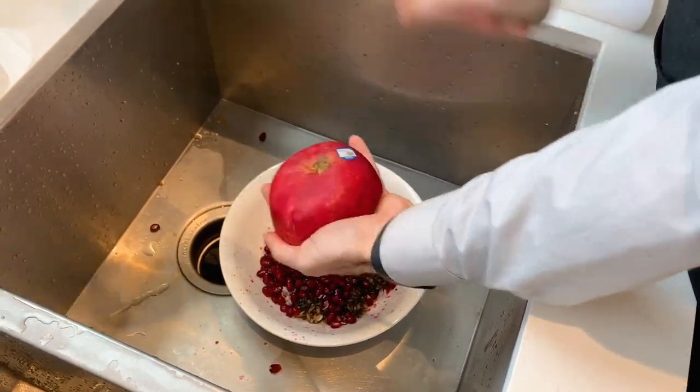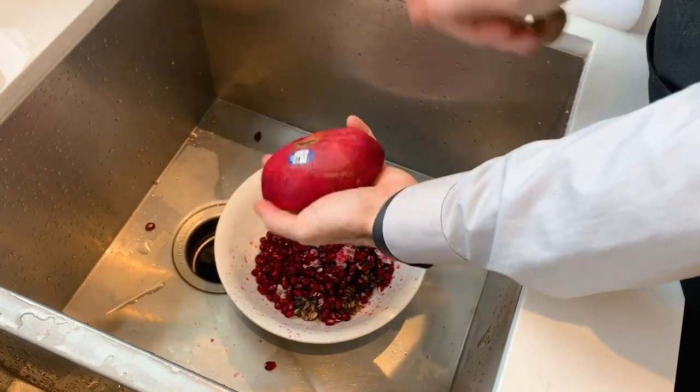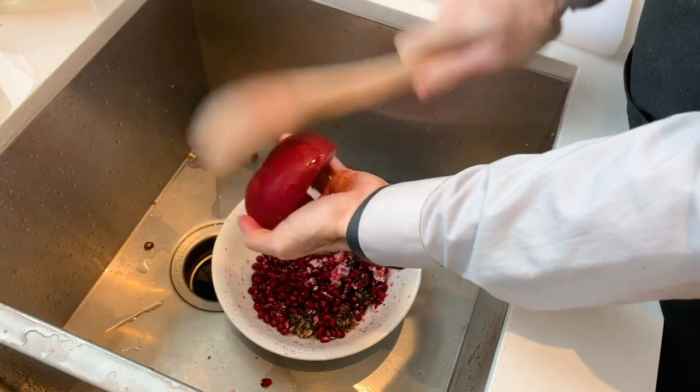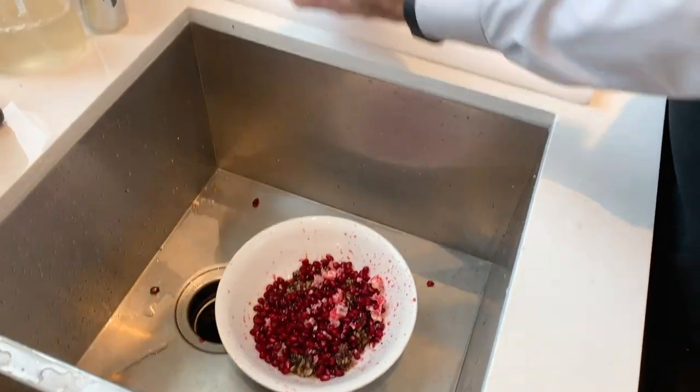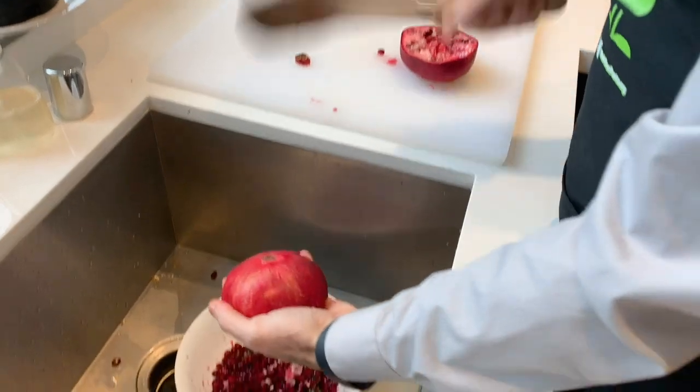through. Probably can't hear me because I'm whacking the pomegranate. So you can see it does a pretty good job. Whack a little along the side. Don't hurt your fingers. Pretty good. Okay. You want to cut off this little end here so little pieces don't get in your stuff.